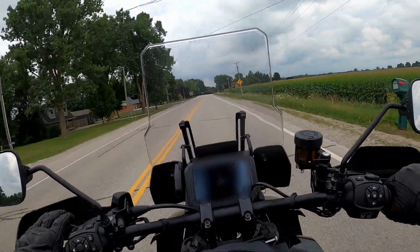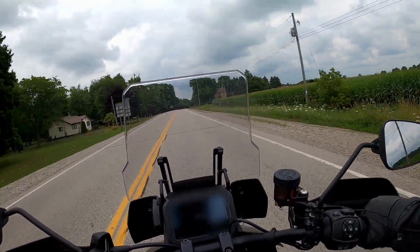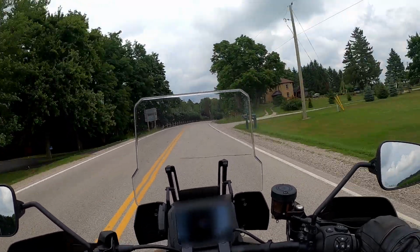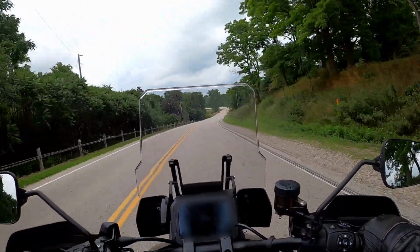And it really pulls, like I said. You know what? If you're not careful, you can be up to 100 kilometers an hour in very short time. It's got a lot of guts.